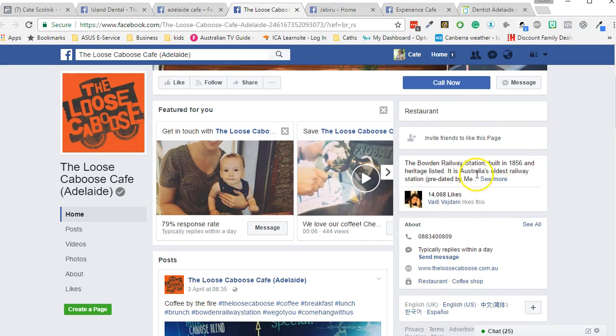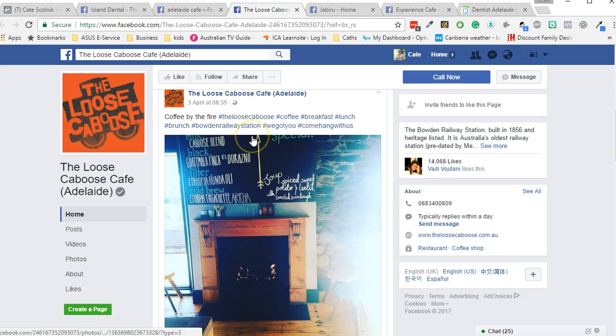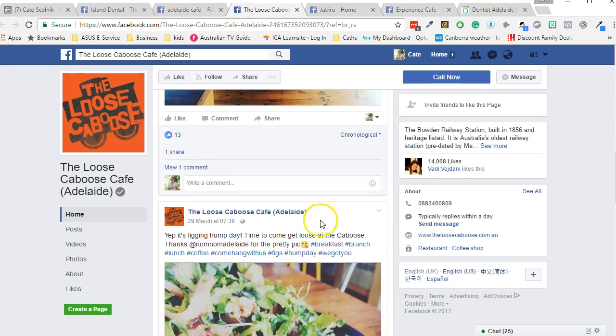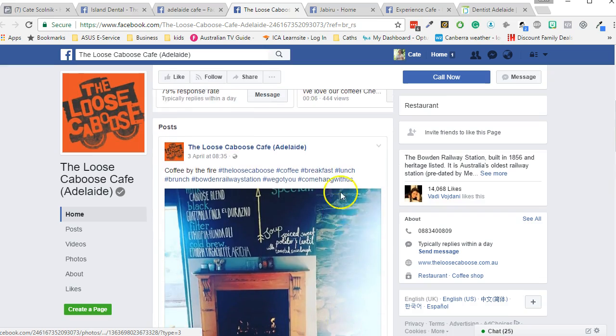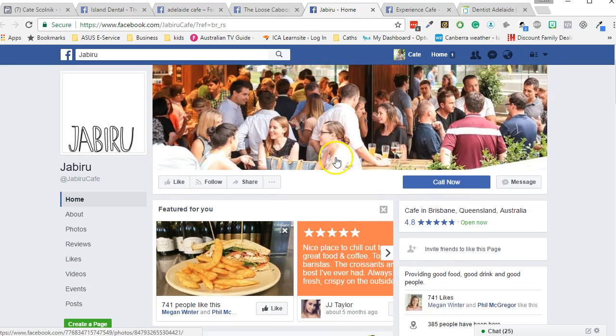It's got a lot of likes, so that's looking pretty good. Are they posting fairly regularly? It's currently the 12th of April today, and they last posted on the 3rd of April. Yeah, probably not quite so. That's unfortunate, because it would be a really good candidate, but they're not posting very regularly. So let's look at this one.